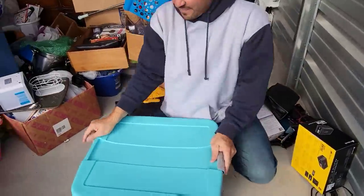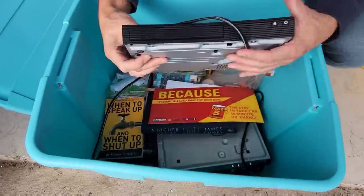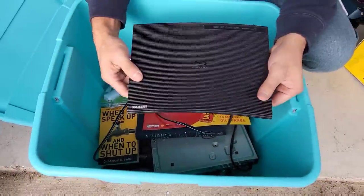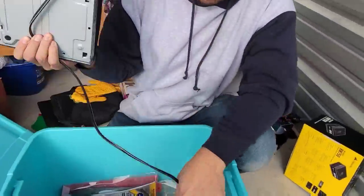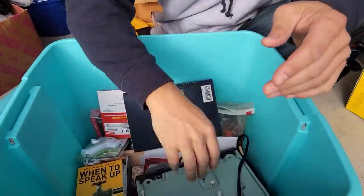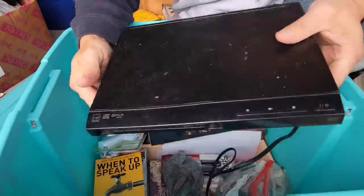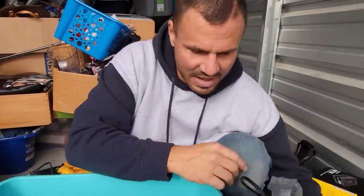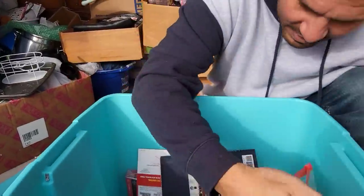Let's see what's in here. This is the one we saw up top, and I was like, oh, definitely, yeah. Look at that, DVD player, Blu-ray player right there. I told George, she's like, I need a Blu-ray player. I was like, well, don't buy one. I'm gonna find one in a storage unit. And there it is, Samsung. I love Samsung, absolutely love Samsung. And look, here's another one. That one's not working. That one don't look too hot there. Love me some Samsung.